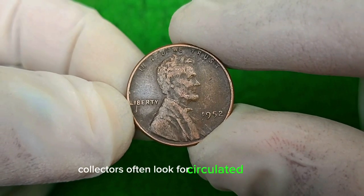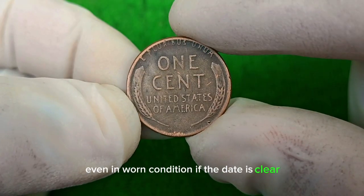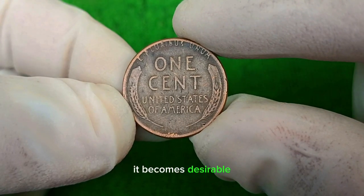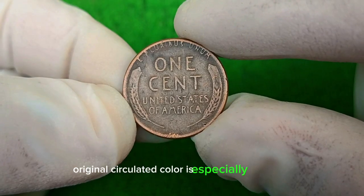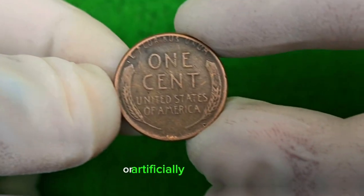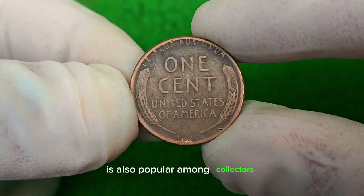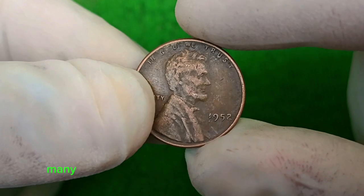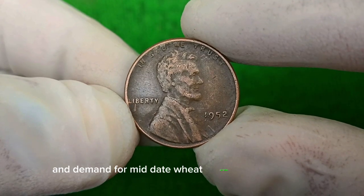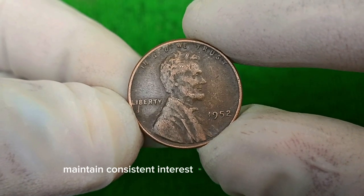Collectors often look for circulated examples that still retain strong details. Even in worn condition, if the date is clear, the wheat lines are visible, and the coin has a clean, natural color without harsh damage, it becomes desirable. Original circulated color is especially important. Coins that haven't been cleaned or altered tend to attract more interest than bright or artificially shiny pieces. The 1952 wheat penny without a mint mark is also popular among collectors working on complete wheat cent sets. Many people aim to collect every date from 1909 to 1958, and demand for mid-date wheat pennies remains steady. Because of this, even circulated examples maintain consistent interest in the collector market.